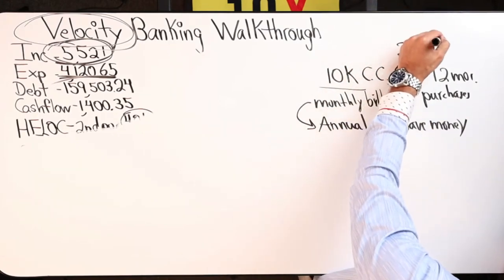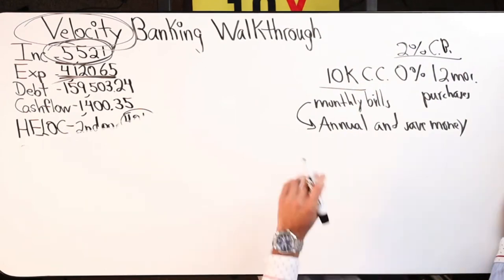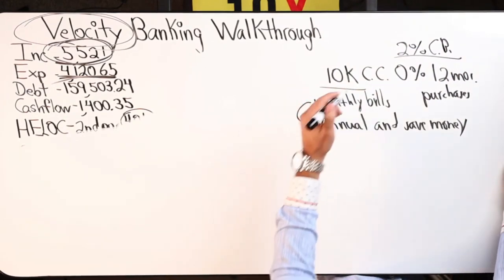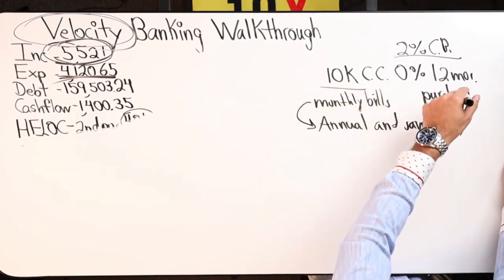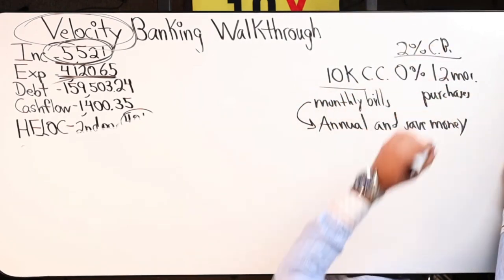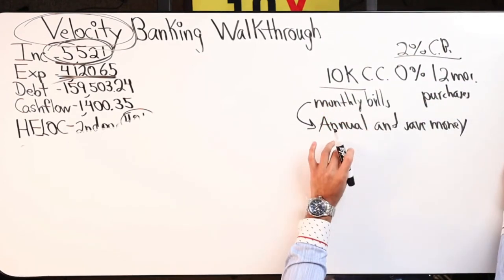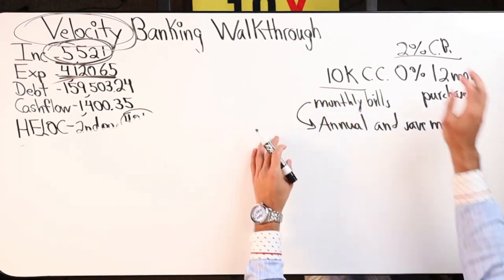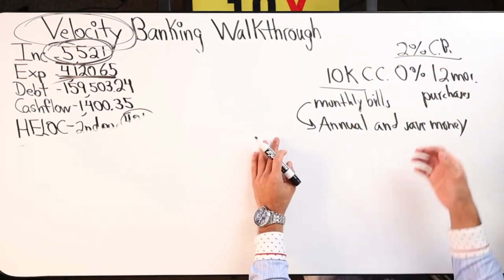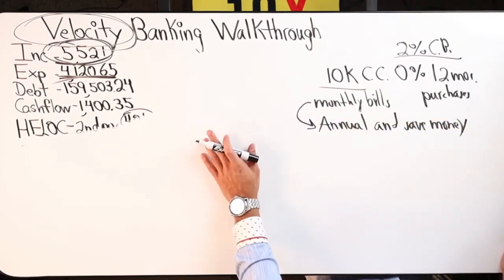Let's say this credit card has 2% in cashback rewards. So $10,000 credit card, 0% for 12 months on purchases, you get 2% cashback. So I only want to run bills that I can pay annually that'll save me money on the bill itself and get cashback rewards, and the bill can be paid with a credit card with no fees.